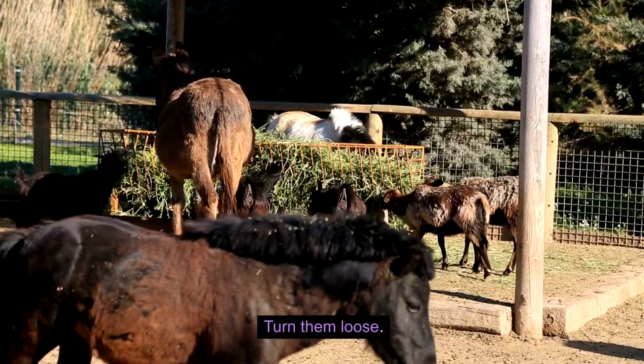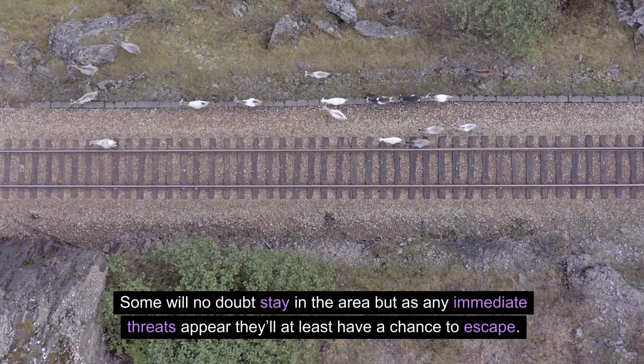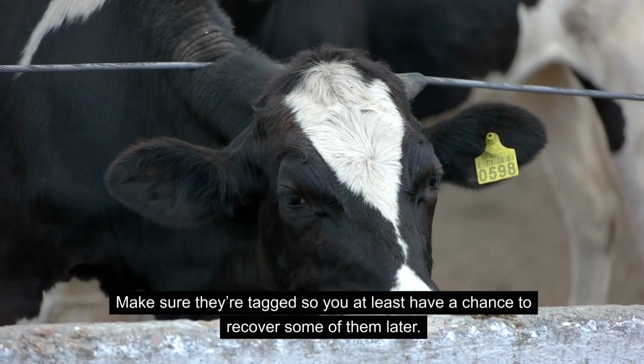Turn them loose. We mentioned this earlier, and if time is not on your side, you may need to simply let them run free. Some will no doubt stay in the area, but as any immediate threats appear, they'll at least have a chance to escape. Make sure they're tagged so you at least have a chance to recover some of them later.